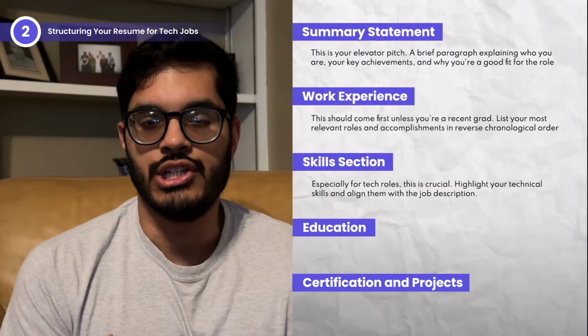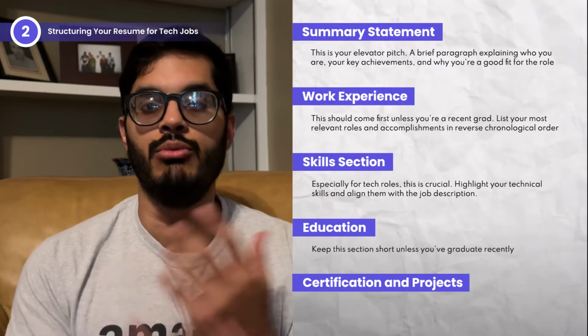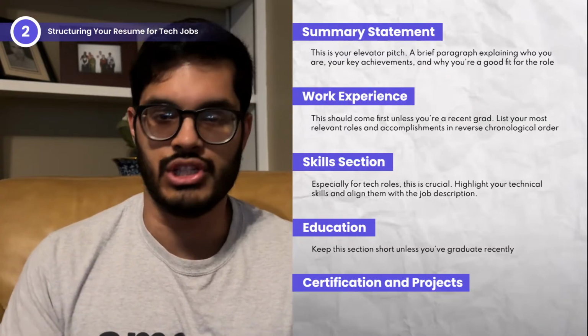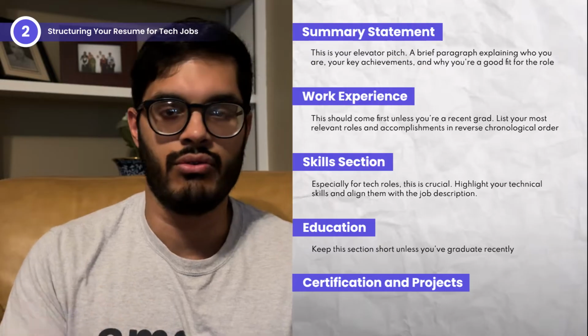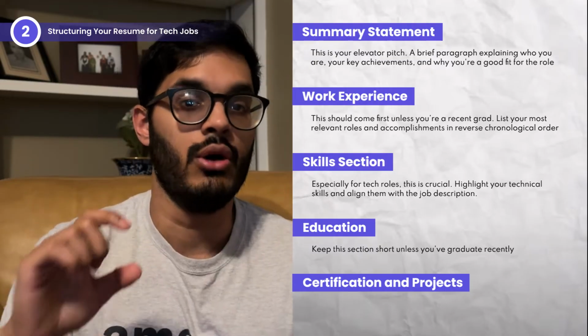Going down to the education section, if you're a current college student, then you can list some of the relevant coursework that you might have taken that will fit your degree. For example, if you're in computer science and you've taken a computer vision class or a certain type of coding class, you can list those things. But if you've been out of college for a few years and are in the workforce for a little while, then these things become less relevant and your education should go at the bottom.